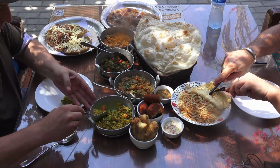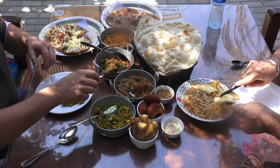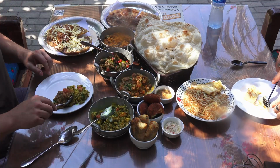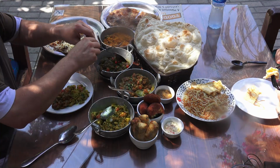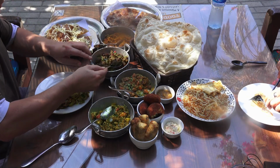I'm gonna go with some eggs, some shakshuka. The beans or the full. One of my favourites, the chicken liver, which I've really started to get into. I love this one.